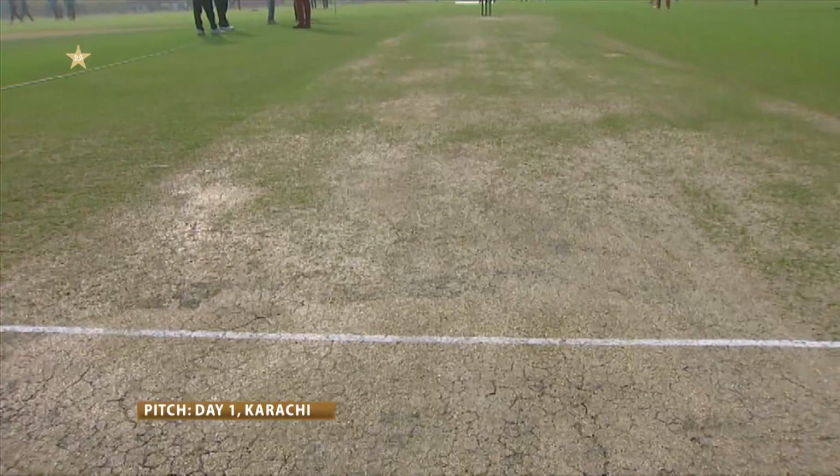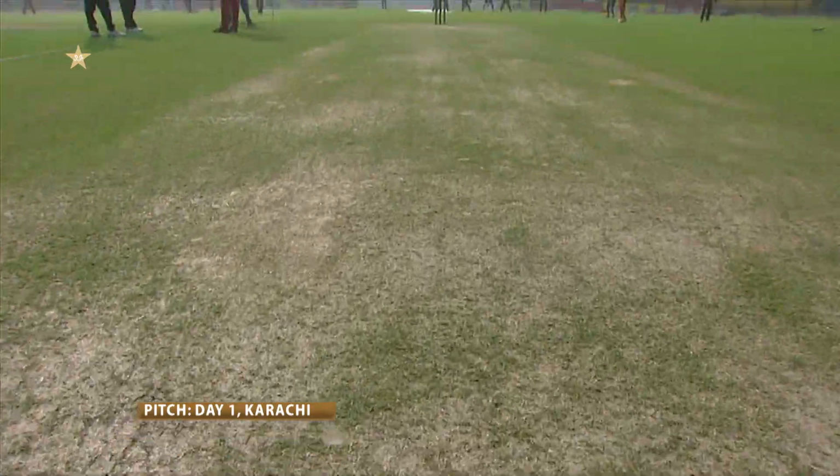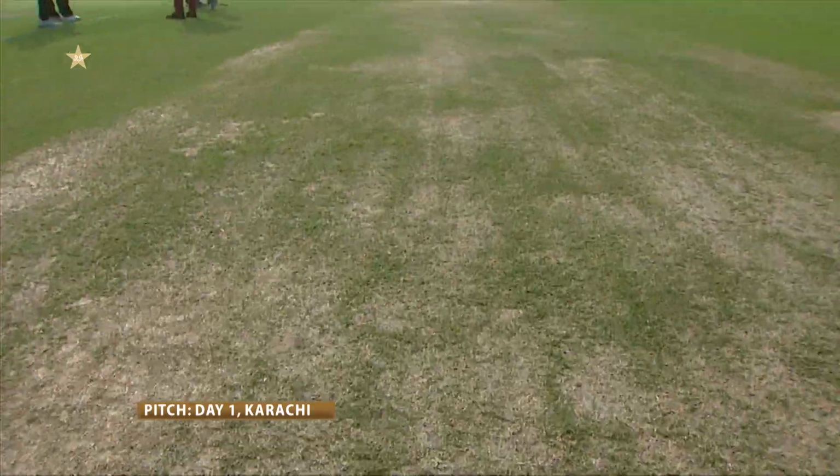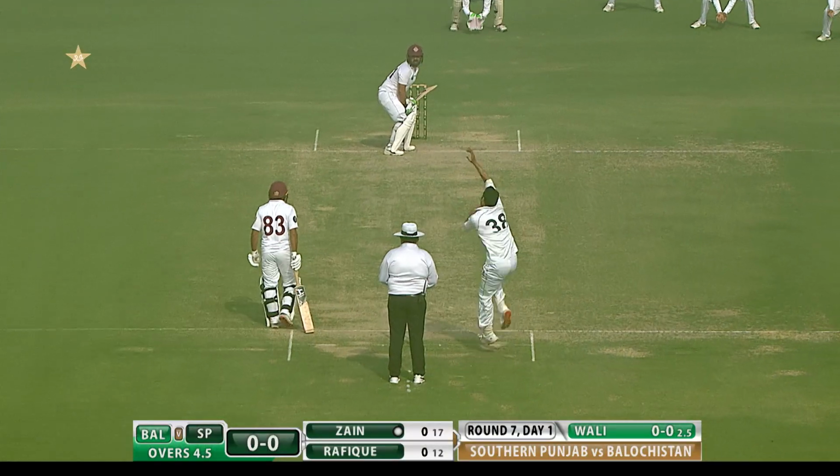Have a look at this. Lots of grass cover left over. This is going to provide something for the fast bowlers in the first 2 hours. That's what we always talk about when you've got the new ball. Taj Wali on his way.